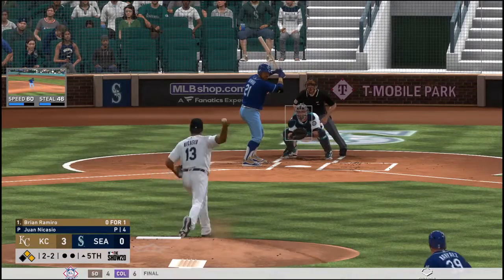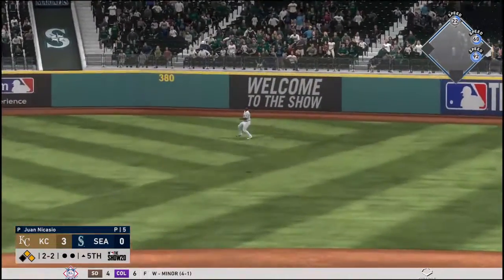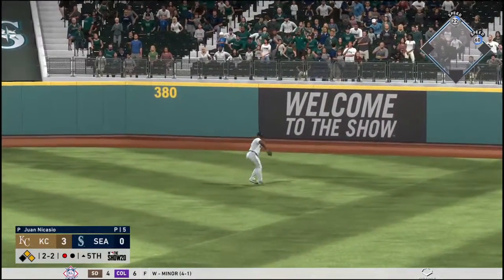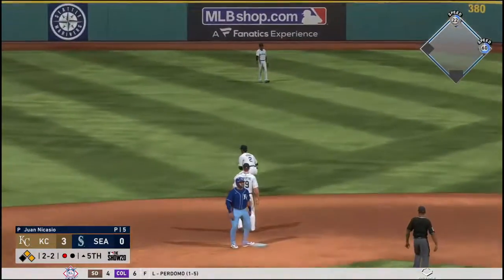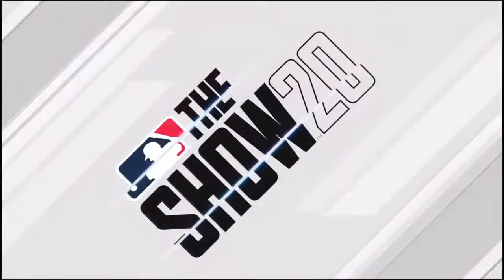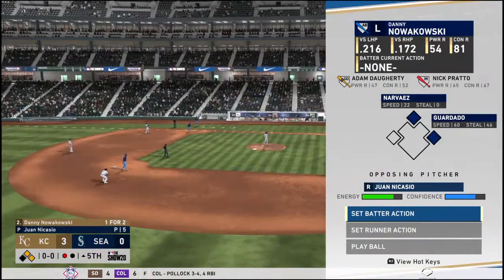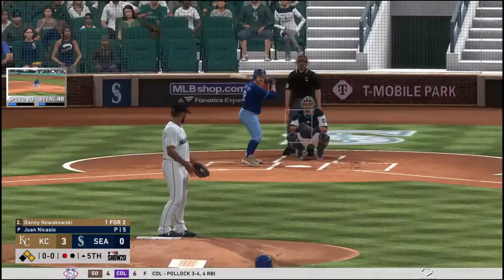From the belt, the pitch. Pulled toward right center field. Long run for the right fielder. He gets there and makes the play for the first out. The center fielder, number 12, in now, Danny Nowakowski.